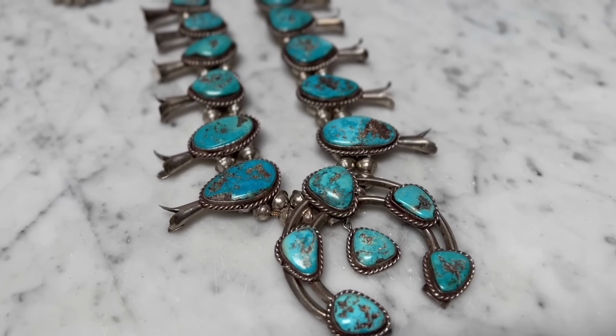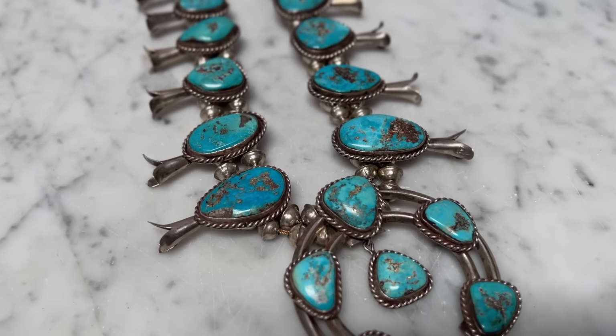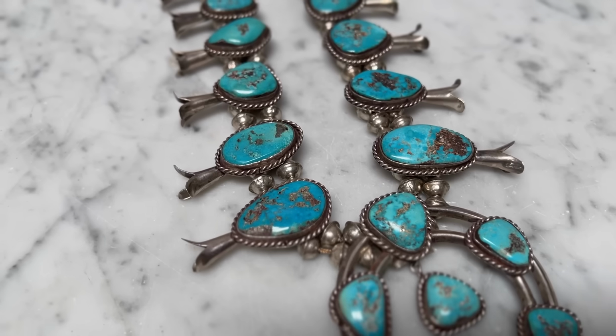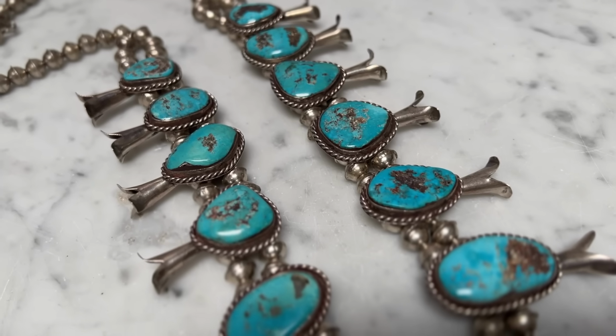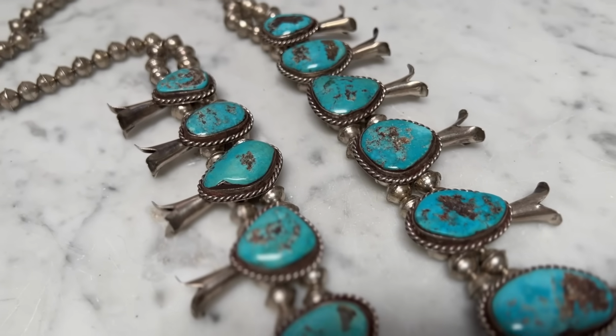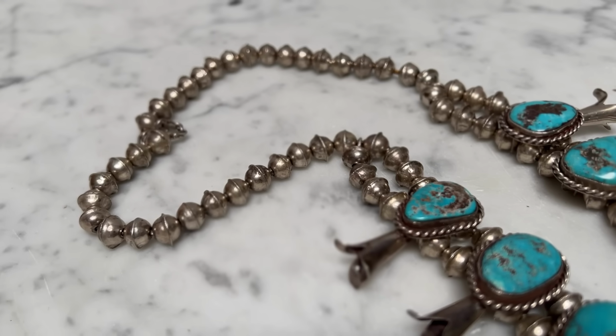But my most incredible find in this antique store has to be this stunning Native American handmade sterling silver and turquoise squash blossom necklace. This necklace is incredible. It is very well crafted and the stones in it are magnificent. These necklaces are heirloom pieces and worth the investment.